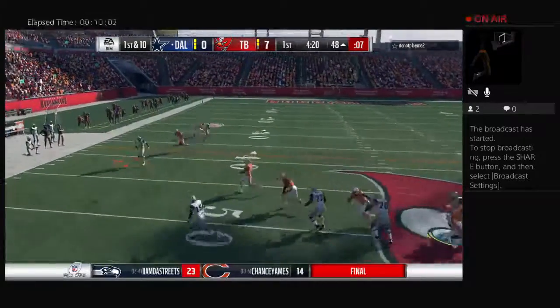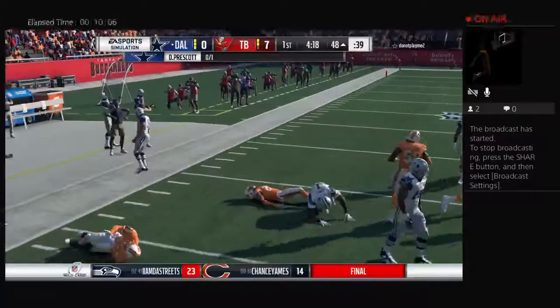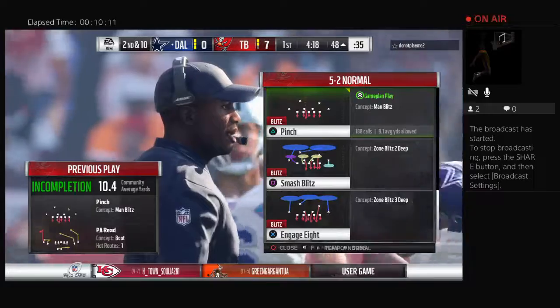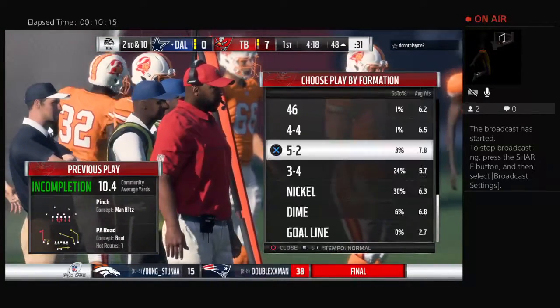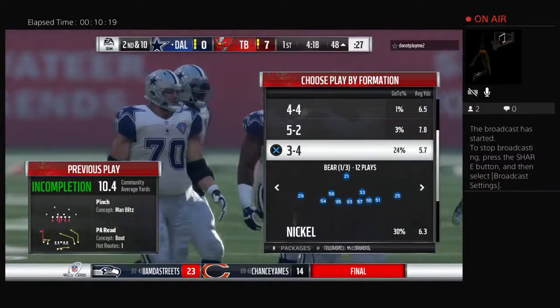Now a play fake here on first down. He couldn't quite hold it. Got hit. Ball pops out. Incomplete. This defense not going to make it easy for you. They're a physical group, and we just saw it there on that play. It came in, made the contact, just as he's trying to haul it in.